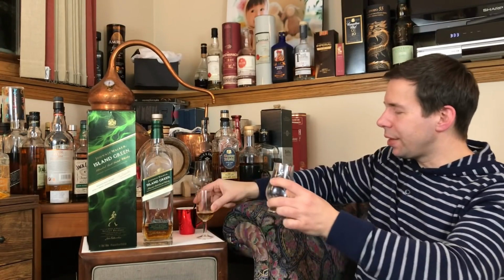Okay, so the Island Green with water added. Let's check out the nose now, shall we? Much more peppery. And yet there's still that nice tropical fruity component here. I can definitely tell there's Talisker in here. Without a doubt.